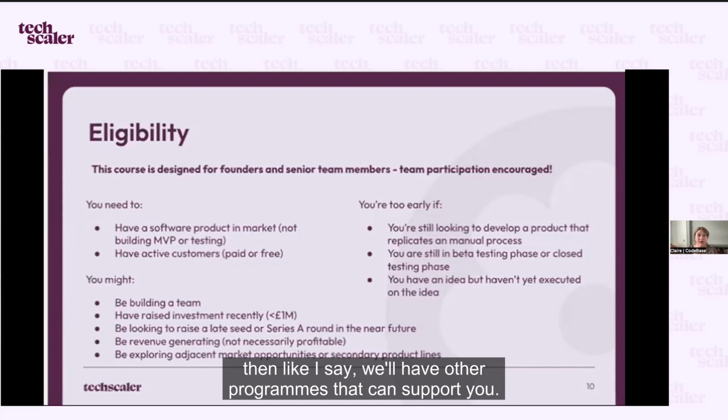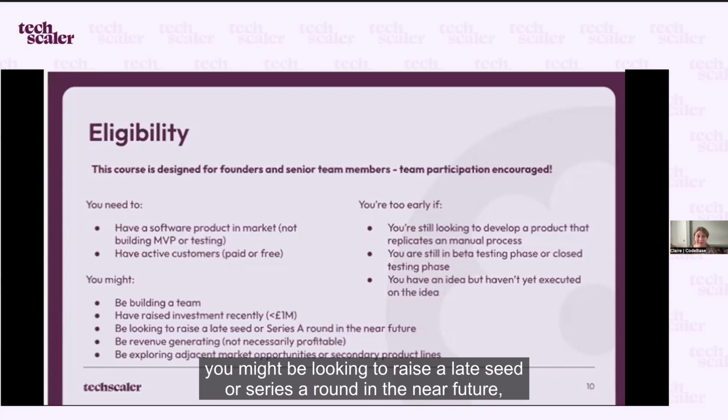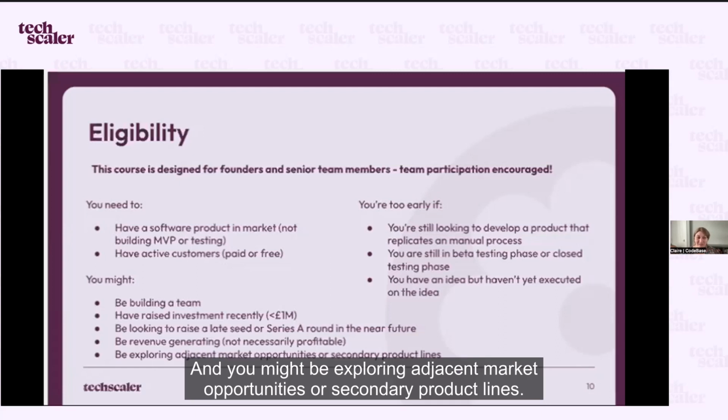But right now you might be building a team. You might have raised some investment under $1 million. You might be looking to raise a late seed or Series A round in the near future. You might be revenue generating, but not necessarily profitable at the moment. And you might be exploring adjacent market opportunities or secondary product lines.